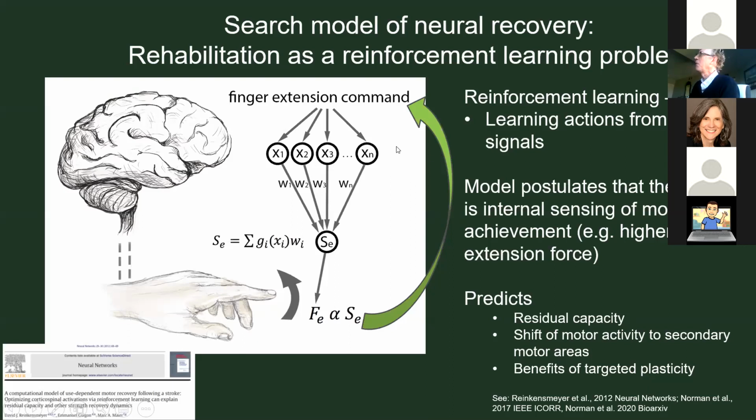It's very difficult to solve that, but there are methods to solve it. One is just plain stochastic search. And so we've modeled stroke recovery like this, or you could model, I believe, regenerative rehabilitation like this. And it predicts this idea of residual capacity, where you seem to reach a plateau, but then you can always get a little bit more.